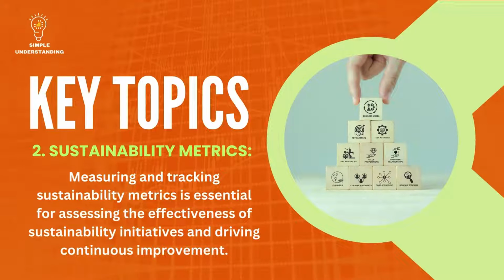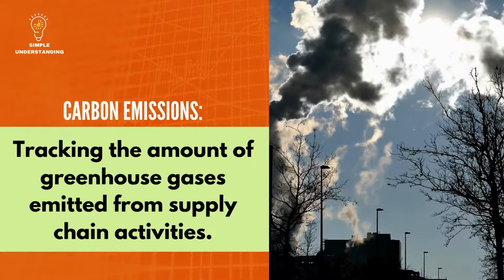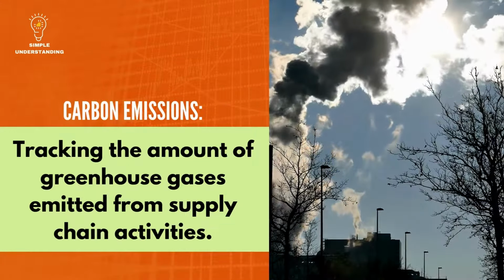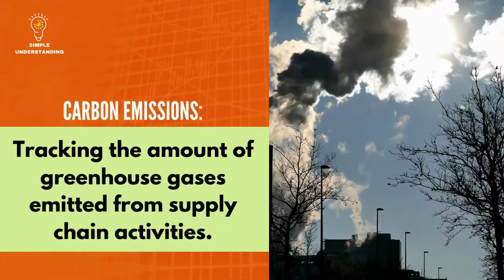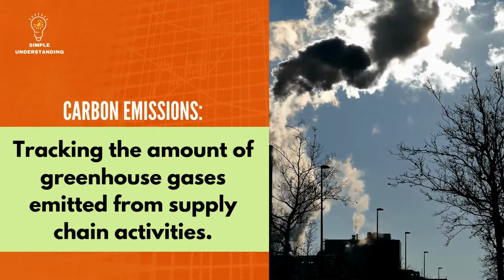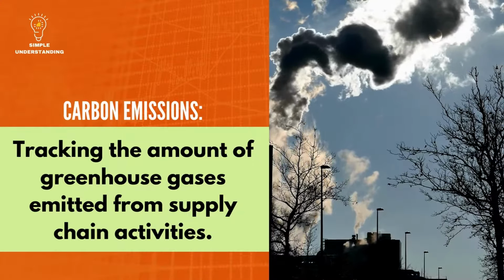Sustainability metrics. Measuring and tracking sustainability metrics is essential for assessing the effectiveness of sustainability initiatives and driving continuous improvement. A. Carbon emissions. Role: tracking the amount of greenhouse gases emitted from supply chain activities. Example: a company monitors its carbon footprint by measuring emissions from transportation, production, and facilities, and sets targets for reduction.